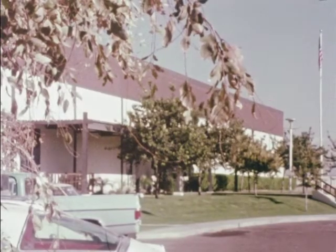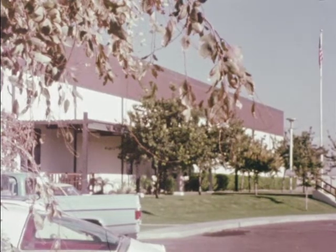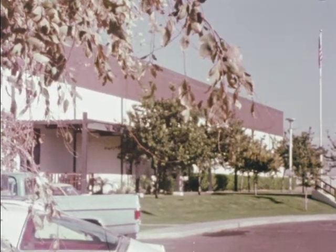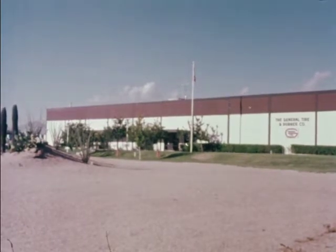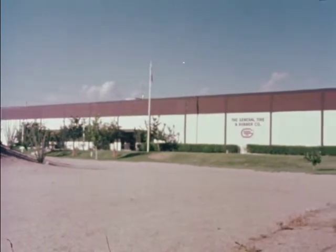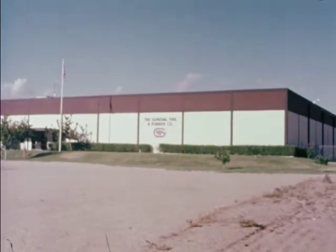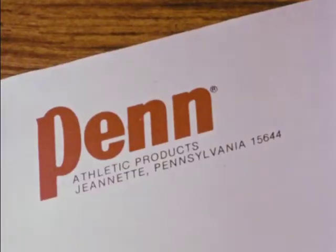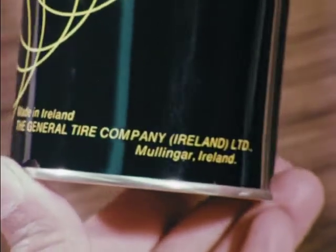It all starts at a plant like this one in Phoenix. Whistle clean, crisp of design, new, efficient. The Phoenix facility, with 100,000 plus square feet under roof, is one of 4 such plants, each dedicated to one thing: making the best tennis balls possible, as perfect as can be. Millions of them. The other plants are at Jeanette, Pennsylvania, Jonesboro, Arkansas, and in Mullingar, Ireland.